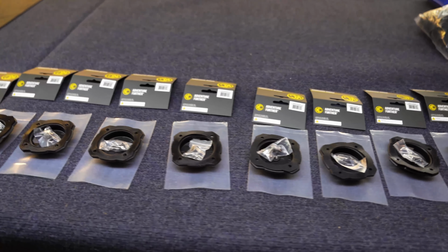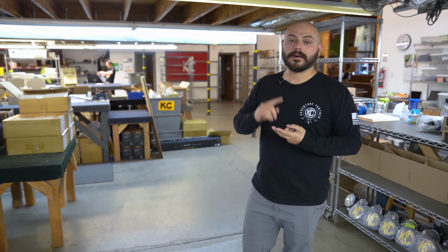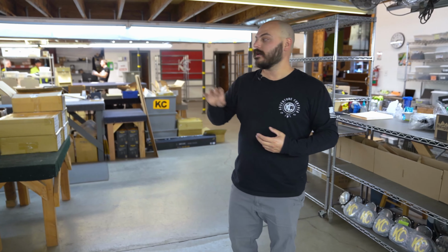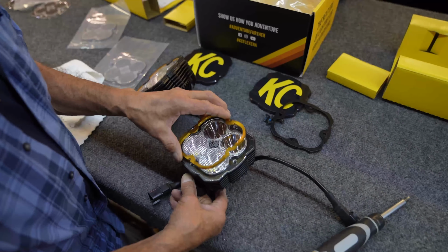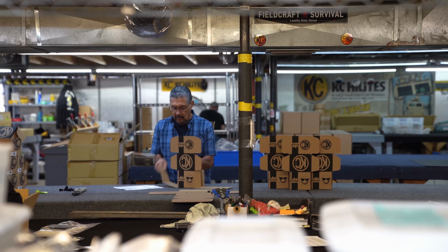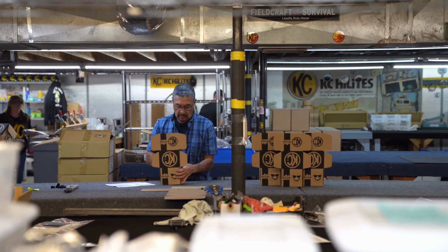At any given moment, you'll see Daylighters, the classic with the smiley face, being built. You'll see Apollos, like that very familiar light with the KC grill guard built into it. Just kind of depends. Fog lights, headlights, you name it. All that stuff gets assembled here, packaged, as you can tell behind me, and then shipped out the doors.